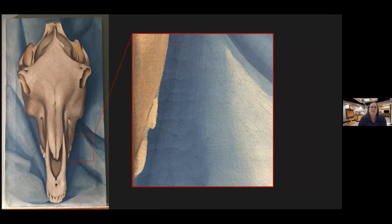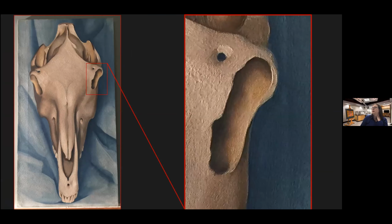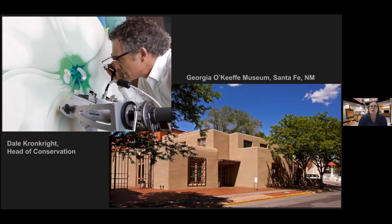Beautifully rendered, it showcases O'Keeffe's lush brushwork, the controlled consistency of her paints, and her refined use of color. And here are some examples of her brushwork, the thick consistency of her paint that she controlled very carefully. Credit for much of the detail within this presentation goes to the Conservation Department at the O'Keeffe Museum in Santa Fe, New Mexico, which has generously shared the results of their extensive research into O'Keeffe's working practices.